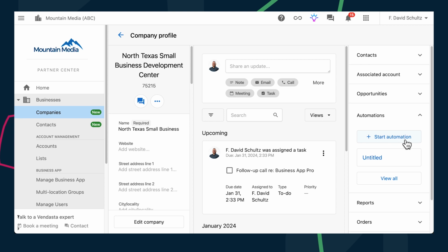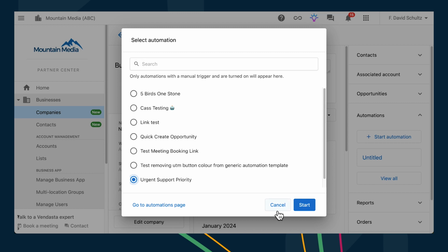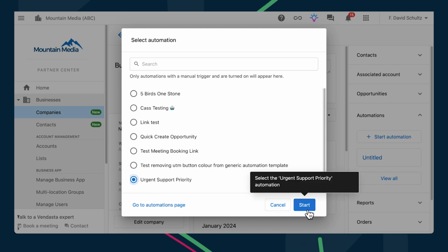It'll show you the 5 most recent automations you've run for that company. And you can click Start Automation to choose a new one from the full list.